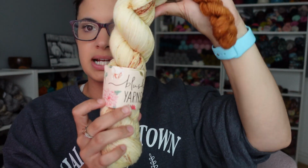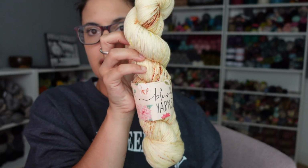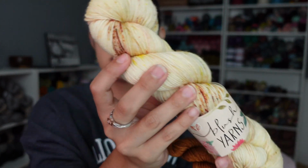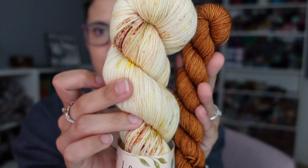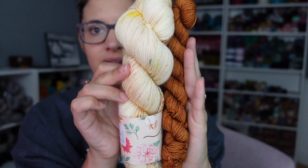I actually have the 2 yarns selected for the next patterns. Let me go and show that, grab those for you. So the next ones were actually some acquisitions. The next one is going to be Blush Yarns in her Sunny Butter colorway, which I think is so perfect and beautiful with these. Oh yeah, you see that there? And then I'm gonna be holding this mini with it. I think it is just gonna be incredible.